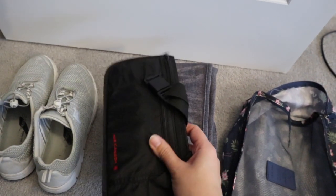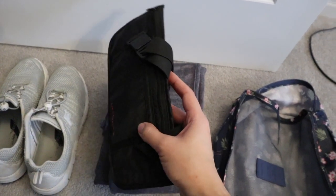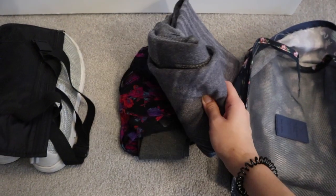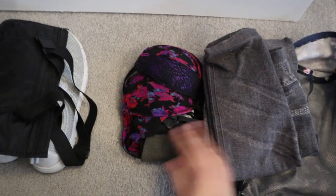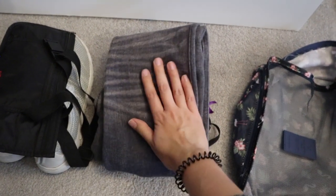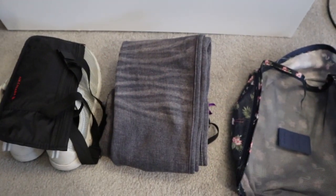I'll have this on my belt, so this has my passport, cash, and credit card, and also a sleeping mask, like an eye mask. And then these jeggings, and these are just my socks and underwear and stuff. These jeggings are also a little bit on the thicker side, so this is what I'm going to be wearing at nighttime when it gets cold.